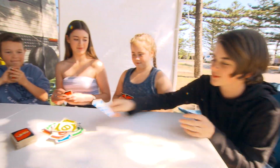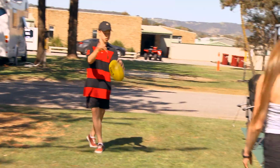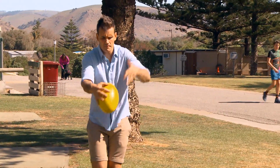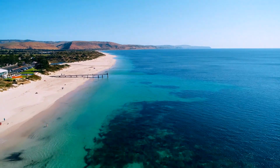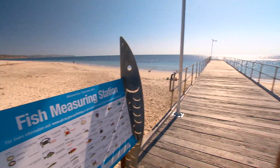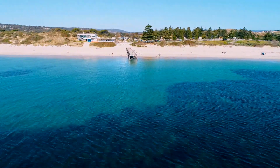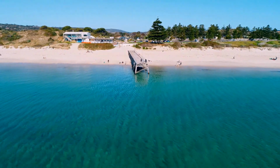From good old Uno to kicking the footy. The beauty of this kind of holiday is you can do as much or as little as you want. Of course, stunning Normanville Beach is only steps away, so I couldn't resist heading down with my new mate Rod to see if the fish are biting. How inviting does that water look? Makes me want to jump right in.